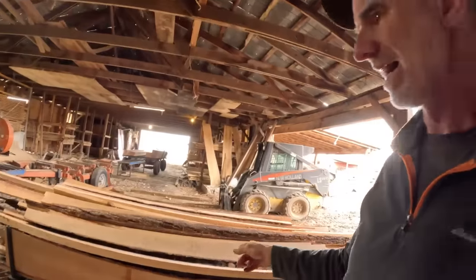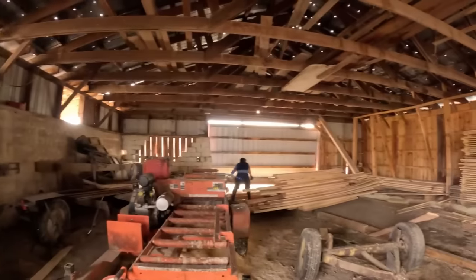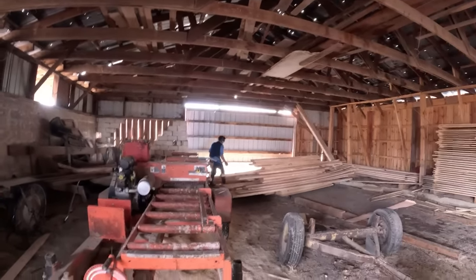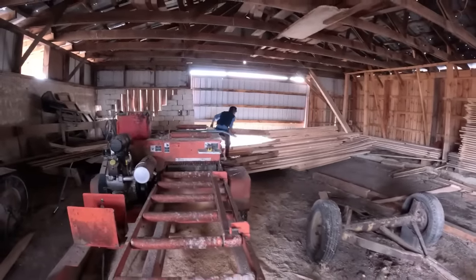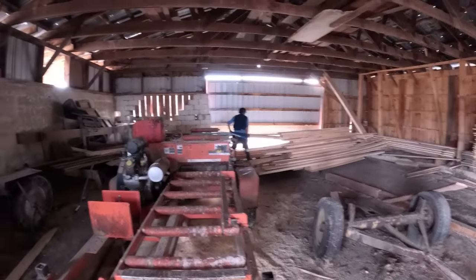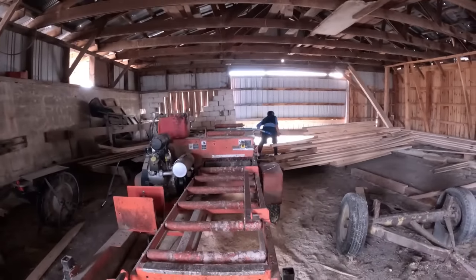Okay, that edging's done, and you're probably wondering why we're dragging all of our edgings back this way to put onto this pile. Well, there's a good reason for it. The wind is blowing so bad today that if we were to open up that door, we'd have so much sawdust blowing in our face, and it'd just be miserable here. So I have a pile outside where we normally put the edgings that we just can't get to today.